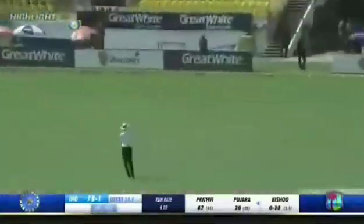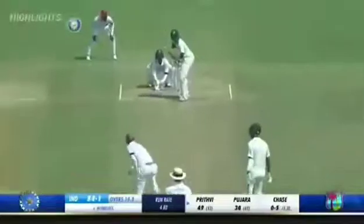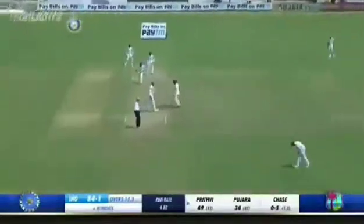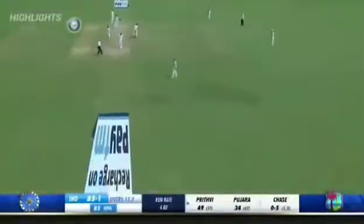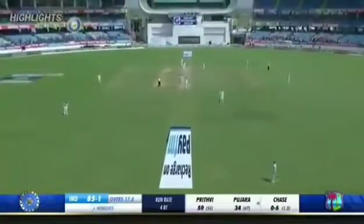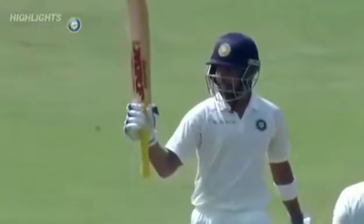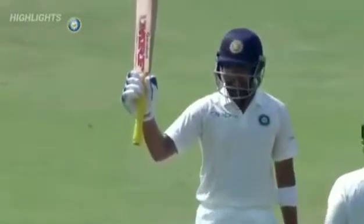Well, you've got the reason why he's got a deep square leg now. That's another boundary. This time, half century for Prithvi Shaw on Test match debut. Youngest debutant to score a half century for India.